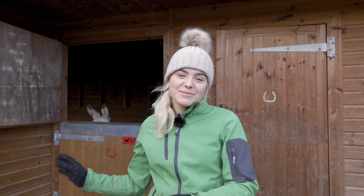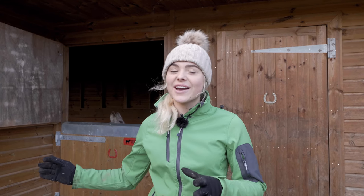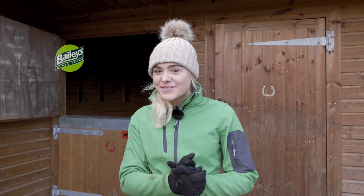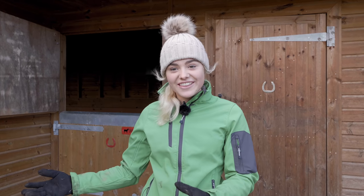All right, so the yard has been swept, the stables are clean, we've got all of the equines in, and I'm gonna finally tell you who is coming to visit the yard. So we actually have Bailey's Horse Feeds. They're coming to assess all of the horses and donkeys. So they're gonna be weighed, they're gonna be measured, and they're basically gonna be assessed, and they're gonna talk about what I should be feeding them.